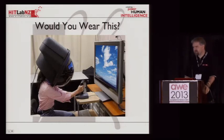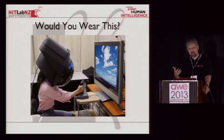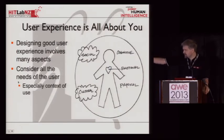Sometimes I ask people, if I offered you a head-mount display for $400, would you take it? And many people say, oh, sure. And then I show this slide and say, well, what happens if it looked like this? And so sometimes when we're designing user experiences, we have to think about all aspects of the user, and we don't necessarily consider that. So it's not just about the physical aspect and being able to engage with the technology, but it's also about the emotional and cognitive, and most importantly, the social and cultural aspect.